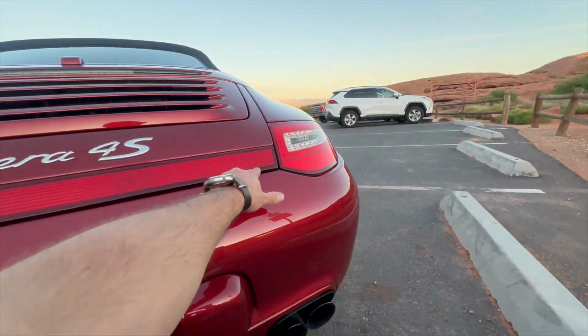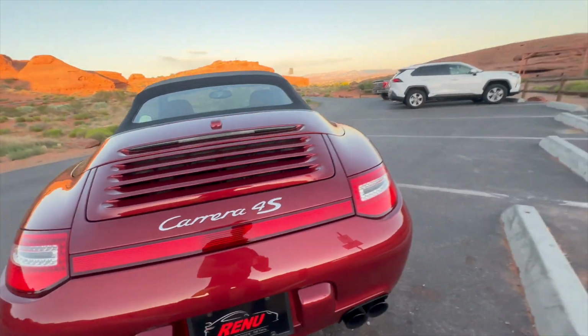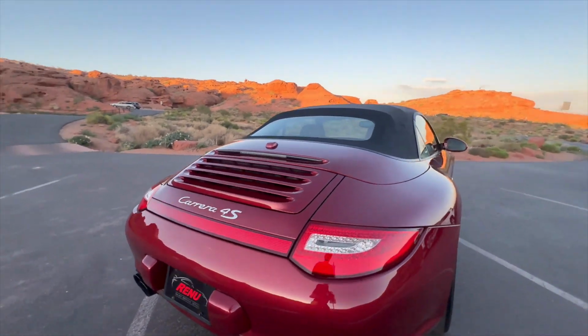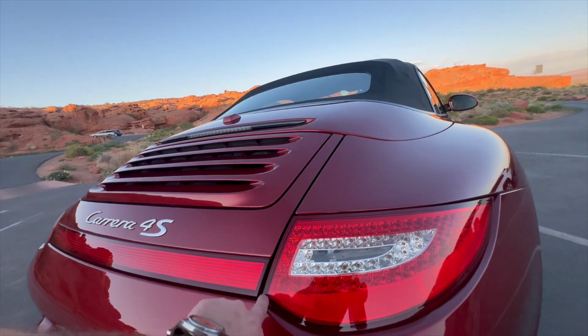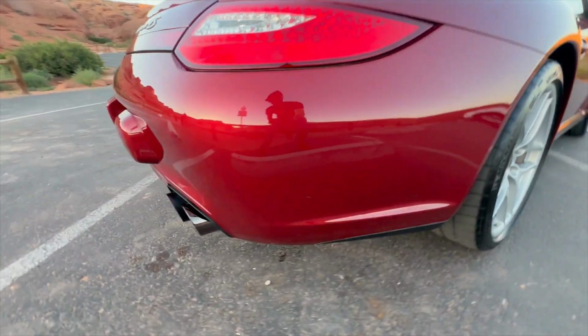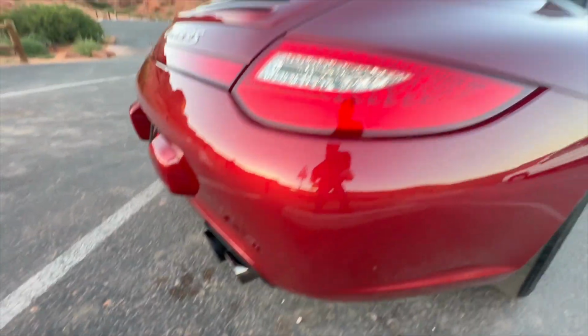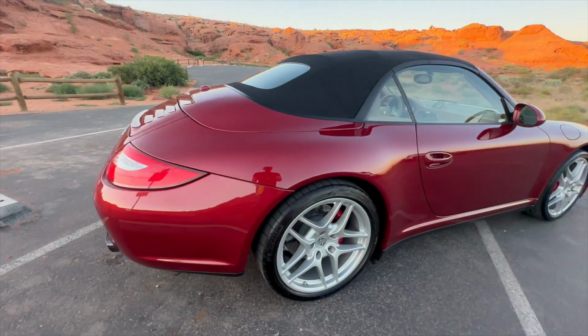One of my favorite design cues of the 4S is the tail light that goes all the way across the rear end. It just totally sets it off from all the other 911s. And then of course you've got the little upturned edges that designated as the 992. It does have a 5-speed exhaust. Really nice, just kind of dark chrome tips. So nothing too flashy at all.